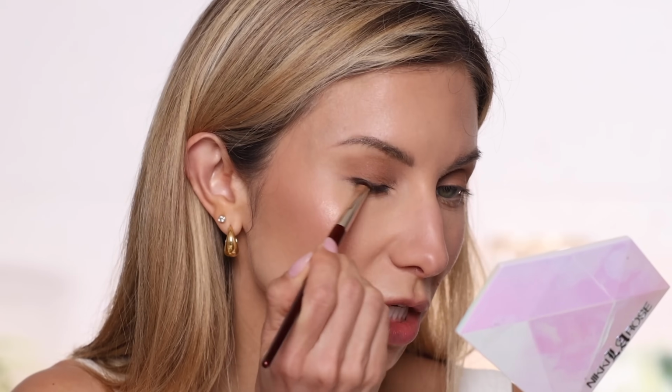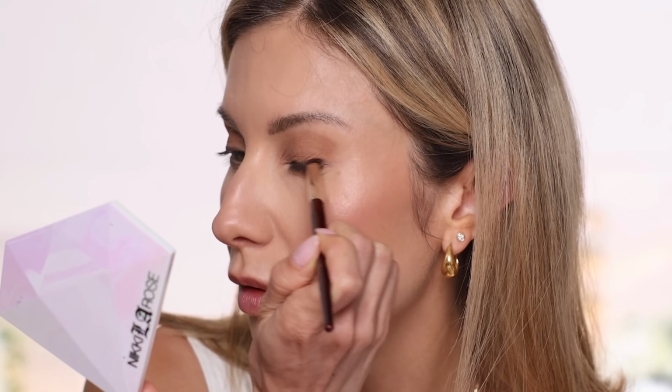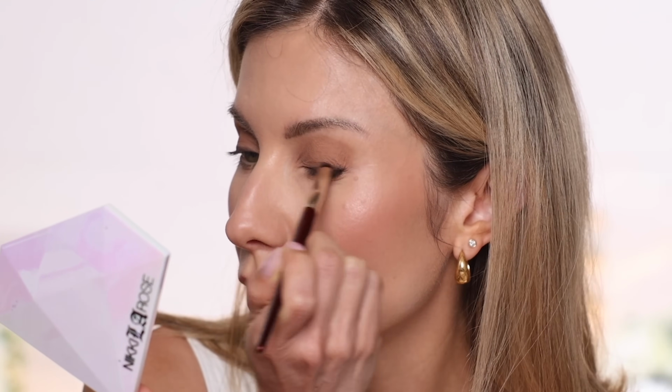And I'm doing this by just taking this little tiny shader brush and pressing it into that line I made and feathering it upward just to create a soft line. That's it. That's all we're going to do. So easy. Anybody can do this. I want to show you guys just how messy this liner is. Do you see how messy that is? But that's okay. You just have the right brush and you can go in and fix it. I'm going to go in with this little tiny smudger brush and we're just going to press, press, press and work that in and smoke it out. Perfect.